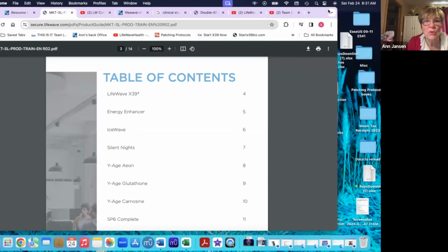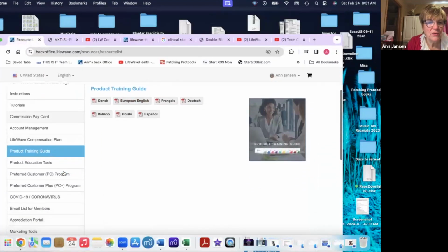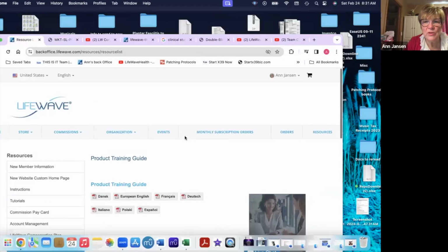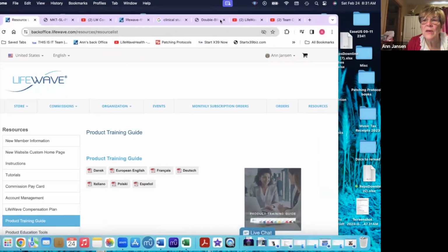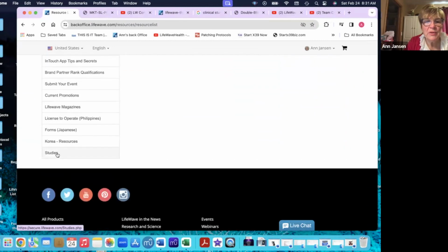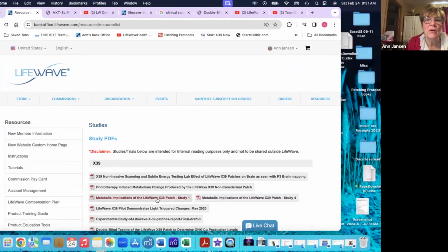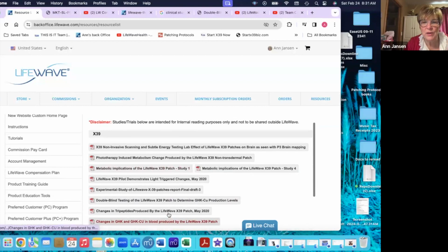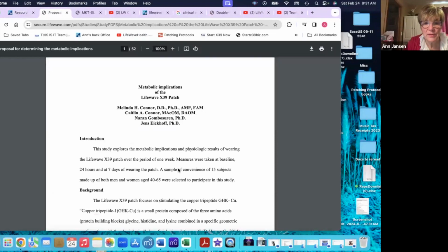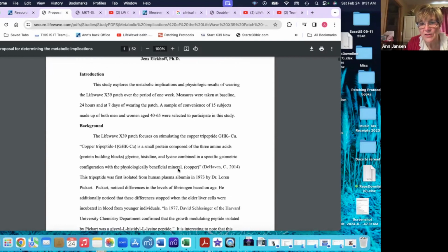So that is where you can find the information on all the patches. I would suggest downloading that. The other thing that's very interesting for the patches are these studies way at the bottom. I'm back on the resource tab, way to the bottom, studies. Some people need studies, some people don't. At least you know where to find them, and look at all these studies available to us. You click on one of those studies, and there it is. Nice and boring if you don't care about studies, but there it is if you want it.